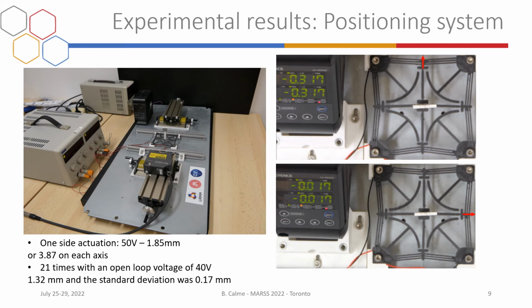For a given desired position, the manipulator was operated 21 times with an open loop control of 40 volts. The average displacement measured was 1.32 mm and the standard deviation was 0.17 mm. Since then, this performance has been improved, as you can see in the video clip. The presence of nonlinear effects required the implementation of a control strategy in order to achieve precision positioning.